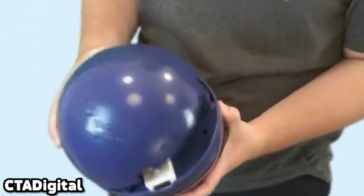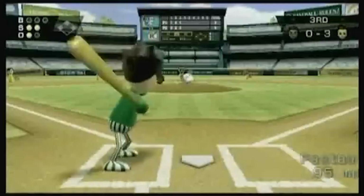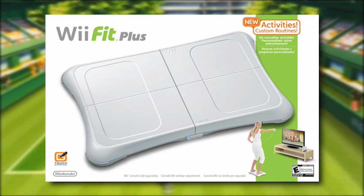Like, why would you buy a plastic bowling ball? To go along with your useless plastic Wii accessories, let's take a look at the top item that always shows up in thrift stores. The Wii Balance Board.